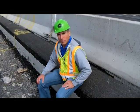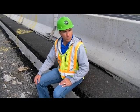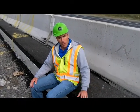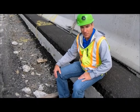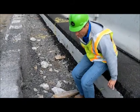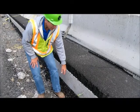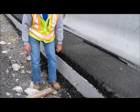Sitting at the extreme south end of the project, where we've finished the two new lanes of pavement on the outside of this barrier wall here. We have 10 feet of concrete pavement to finish right here, 6 feet of which will be the new passing lane, and 4 feet will be the shoulder. The concrete pavement is 14 inches thick, and it'll be tied to this piece of concrete with tie bars right here.